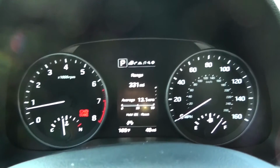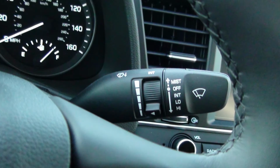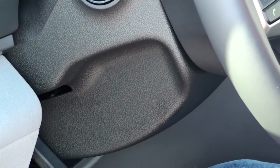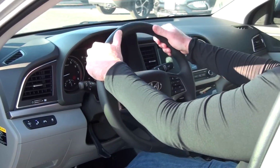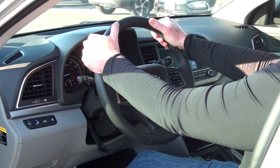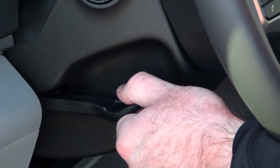Now located on the left side of the steering wheel is where you'll discover both the turn signal indicator and headlight controls, while the windshield wiper controls are just off to the opposite side of it on the right. Now to adjust the steering wheel of the Elantra, just push down on the lever, which is right underneath it. And you can easily lower it down, raise it up, and even have it closer or further away from you. And when you're finished adjusting it, just pull up the lever to lock it in place.